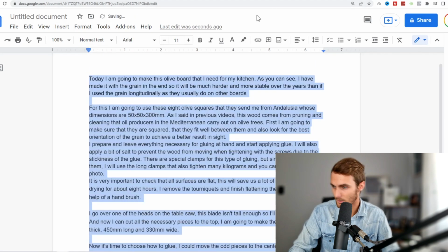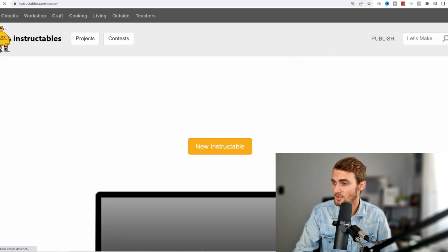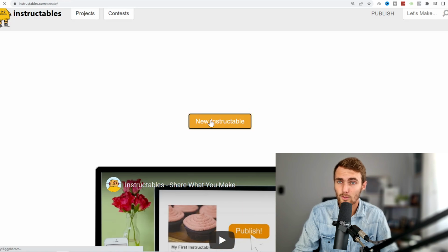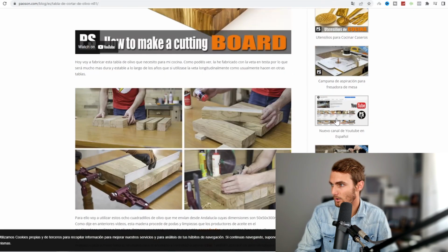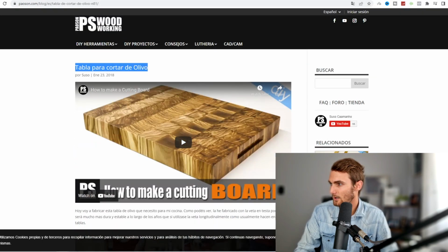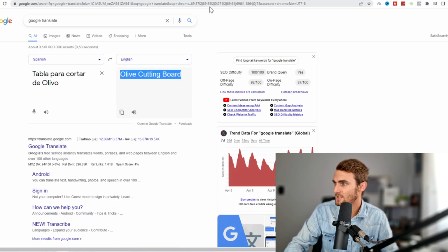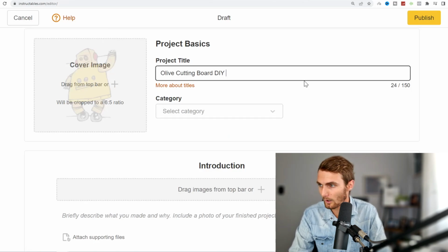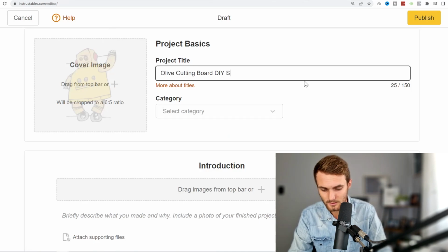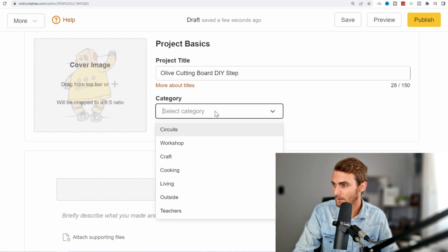Over here, copy, come over to Instructables.com, click on publish on the top right. You want to click on new Instructable. For our project title, we want to go and copy the same title that we made over here that we translated. So for example, we just copy our title, come over to Google Translator, and this will be Olive Cutting Board DIY project, for example. So Olive Cutting Board DIY, step by step.